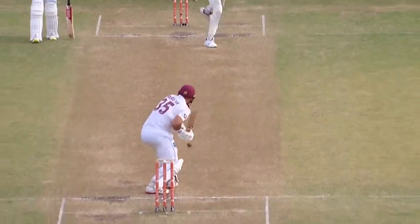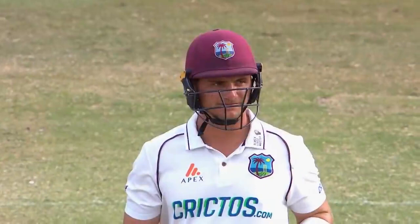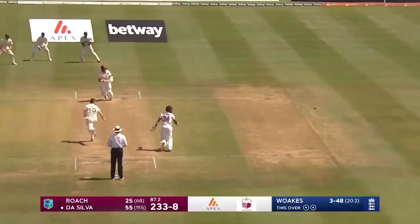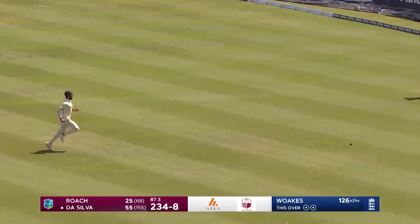Another half volley on leg stump, and was crushed away through the mid-wicket region, but raised. That one was well controlled. It's a beautiful shot by Joshua Da Silva.